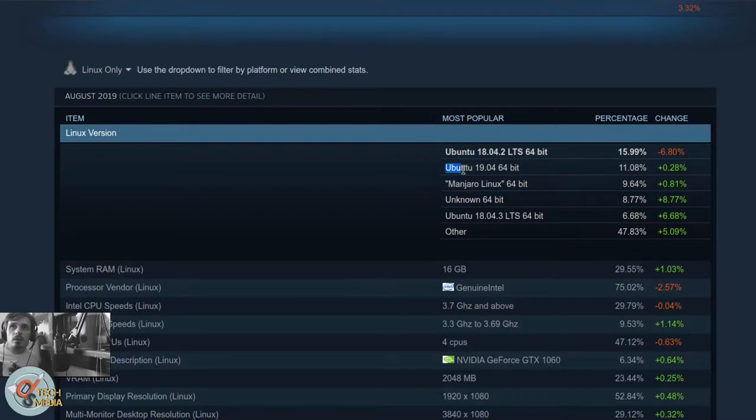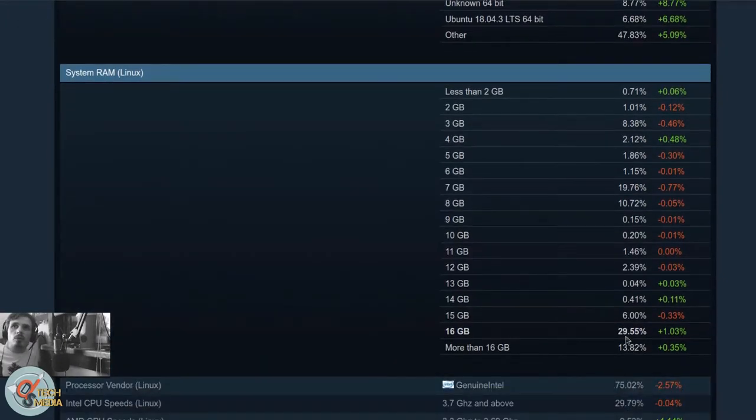Thought that was interesting. And then in third place was Ubuntu 19.04, which has only been out for a couple months now, and that's 11.08% of the usage, which is a 0.28% increase over last month. I'm sure most of that jump was probably in April when it was released. Besides Ubuntu, we've got the unknown 64-bit, but Manjaro Linux has a 9.64% share. I'm really surprised at how many people are running Manjaro Linux and playing Steam. So if we combine Ubuntu 18.04.3 and .2 together, we'd be at about 23%.